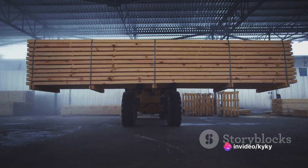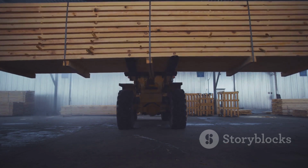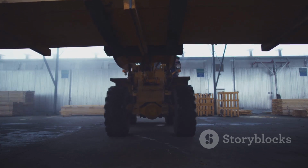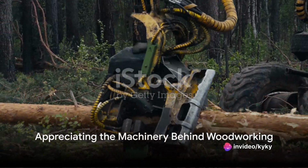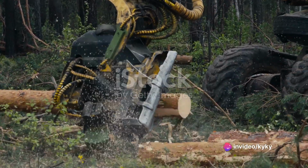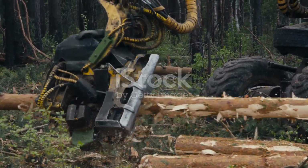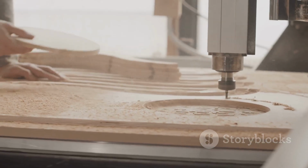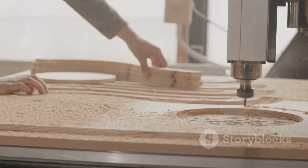They are the unsung heroes that make it possible to handle large volumes of wood safely and efficiently, transforming raw timber into the beautiful and useful products we use every day. So, the next time you admire a stunning piece of wooden furniture or step into a cozy log cabin, spare a thought for the heavy machinery that made it all possible. In the realm of woodworking, these machines are not just tools, but the backbone of an industry that brings the beauty of nature into our everyday lives.